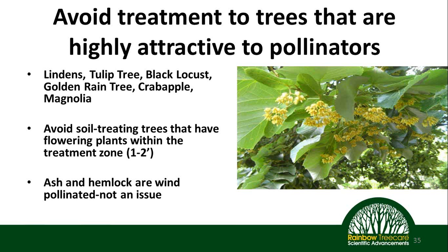And the soil treatment of trees that have flowering plants within the treatment zone, 1 or 2 feet from the base where the stuff is applied. Be aware of that if you've got flowering plants that someone's put around the base.